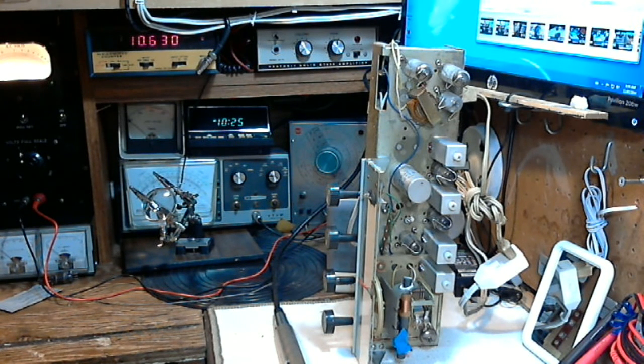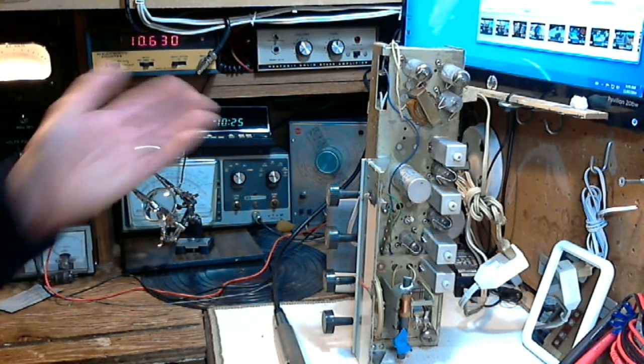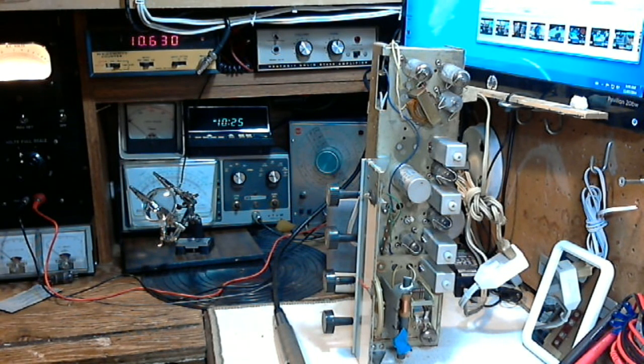The reason I chose to align it, or to try aligning it anyway, was a little bit of prompting from Joseph on the idea that any radio that's been around this long is bound to require a bit of alignment to bring it back up to snuff, and there's some truth in that. This isn't the oldest radio in the world, that's for sure. It's from the early 60s.